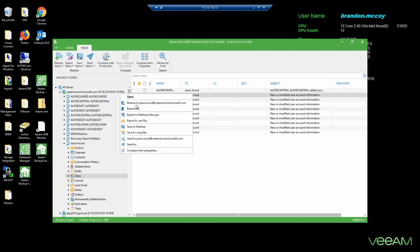So if I do need that email, I can restore it directly back into his email, his mailbox. I can restore it to another user's mailbox. I can export as a PST. I could even send this as a message, and I can save it directly to my desktop.